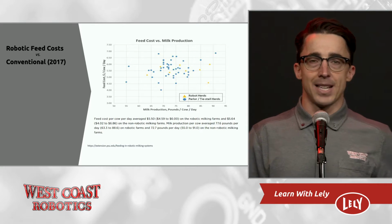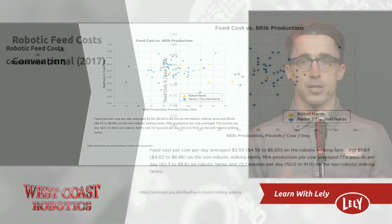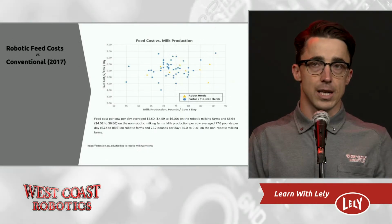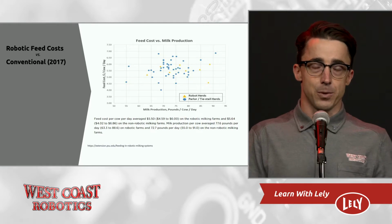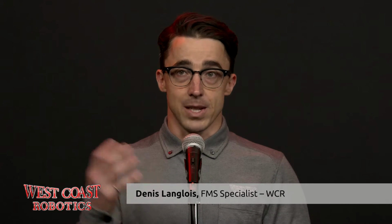So this is a study by Penn State University that was done in 2017. As you can see on the graph here, it compares conventional dairy farming with robotic farming and the different types of different ways to feed. Conventional has both parlor and tie stall included in there, and as you can see, there's quite a big spread, and the main message here is really there's a misconception with robotic farming that it's more expensive, and as you can see right here, it doesn't necessarily have to be. And you can see the link here. That's a study you can have a deeper look into on Penn State University's website.